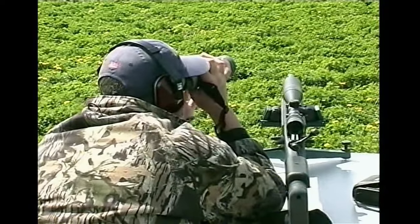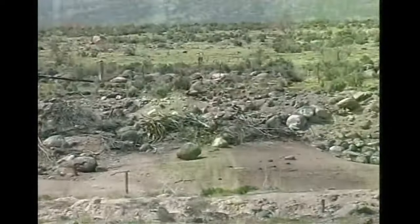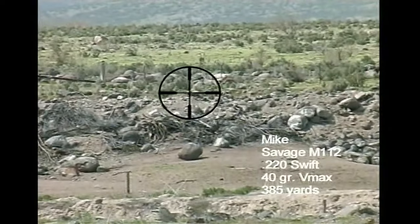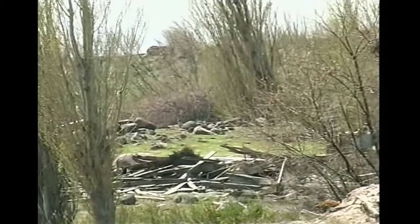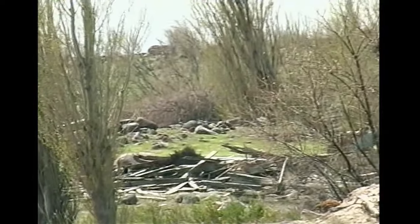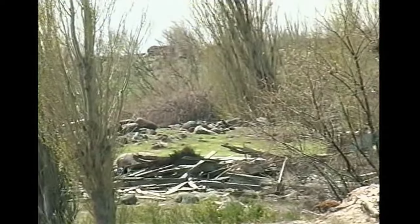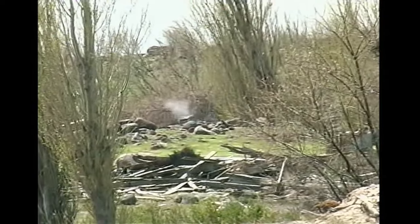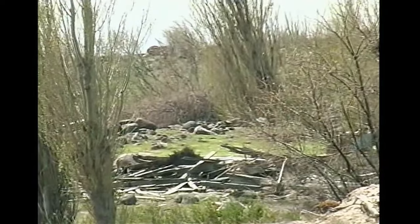Oh, boy. Nice launch. Another one running up there. Oh, yeah. Ooh, beauty. That made him scamper.